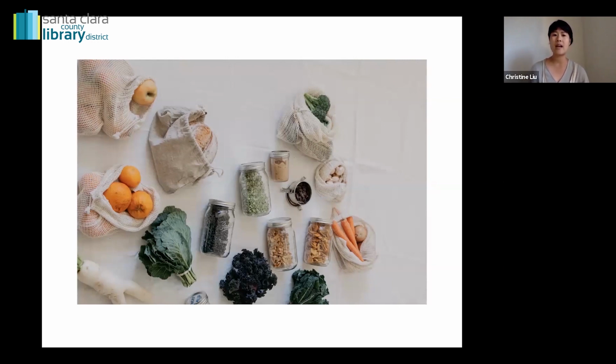At least here in the South Bay area, we do have quite a few farmers markets opening up. It's nice because you're in an outdoor area and you can shop for your produce there. Many of the farmers will allow you to use your own bags to bag different types of fruits and veggies, so you can reduce your plastic bags. And you can also bring your own reusable tote bags for everything else.